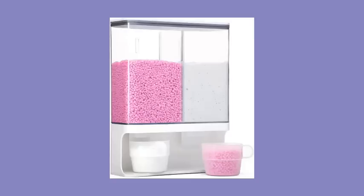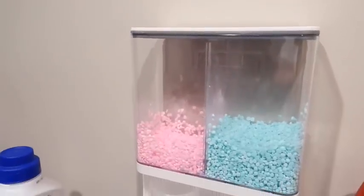All right, my next item is a little bit frivolous, but I really like it. It is my scent bead dispenser. So I kind of redid my laundry room a couple of months ago, and it's one of those things that I found on Amazon, and I was like, this is one of those aesthetic things that I always see people using online, and I just had to get it because I love using the scent beads in my laundry. I just love having my laundry smell super, super scented. And this thing has been so fun to use.